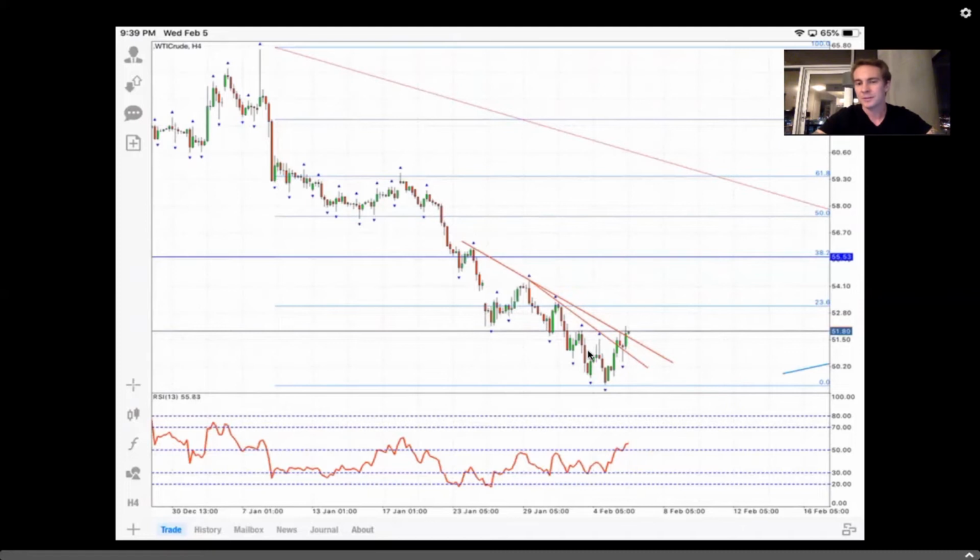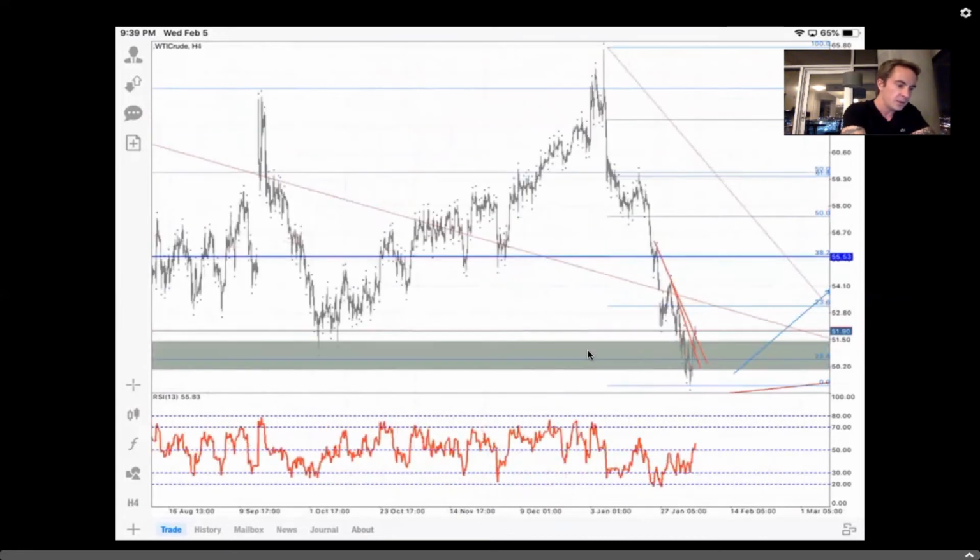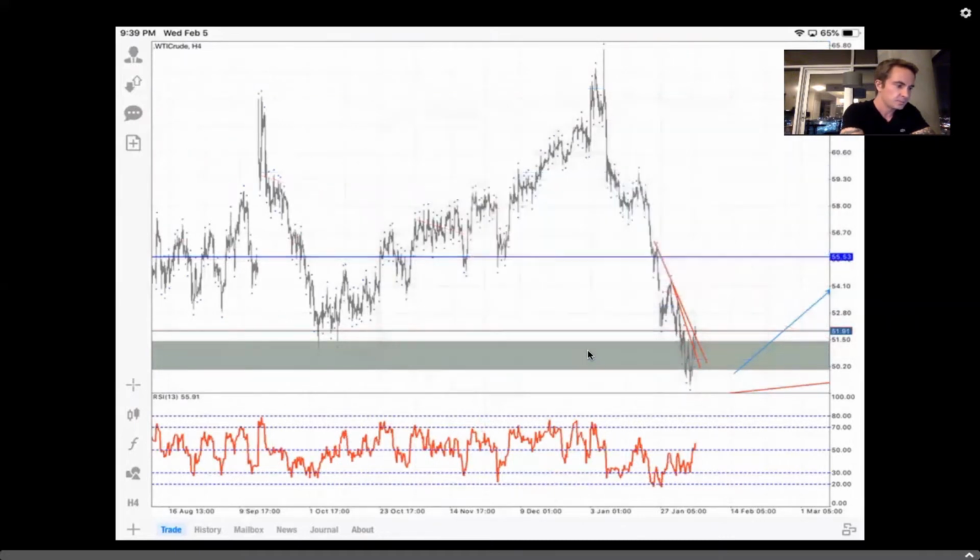I don't want to get too excited yet, but I've already moved stop loss to entry on a good chunk of my positions. I was thinking about whether I should take some profits before I go to bed tonight, but I'm going to let it run and see what happens. Hopefully I don't wake up kicking myself about that, but that's trading. So here we are, and now I'm looking at my targets, and let me just move all of this stuff from when I was setting this up before.